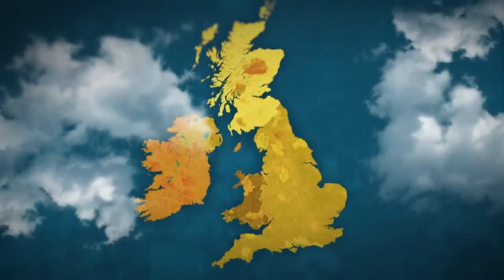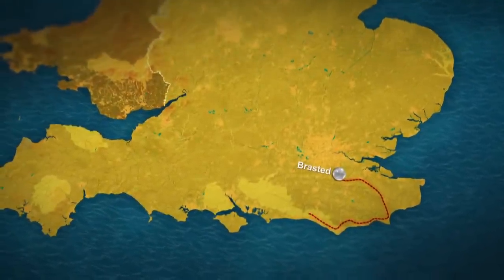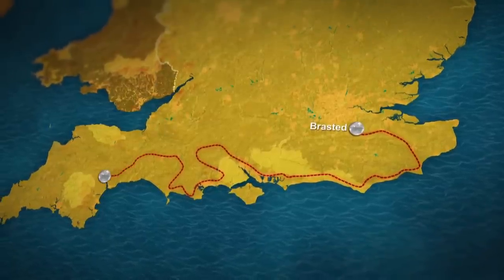With money burning a hole in their pockets, our curio chasing couple are on a tour along England's south coast, starting in Kent, then into Hampshire, and a final showdown in Devon.